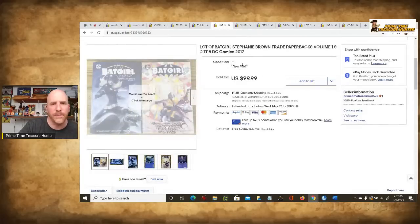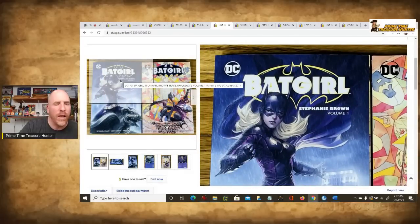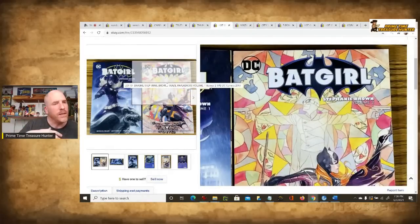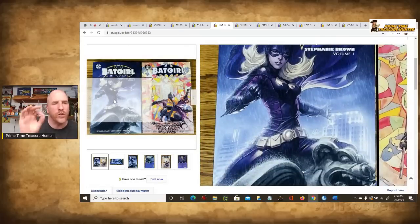We're at some trade paperbacks. It's Batgirl. I love Batgirl. I do a lot of purchasing of trade paperbacks in bulk lots. A lot of people leave these behind. They don't think they're worth anything. They just stick with the original comic books.